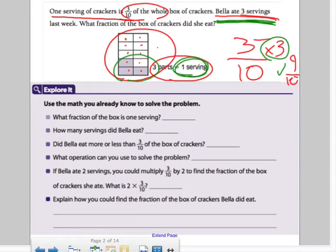Let's answer all these little bits and pieces down here. What fraction of the box, we're right there, is 1 serving? Well, that's easy. It says right there, 1 serving is 3/10. How many servings did Bella eat? Well, it says so in the question. It says that she ate 3 servings.